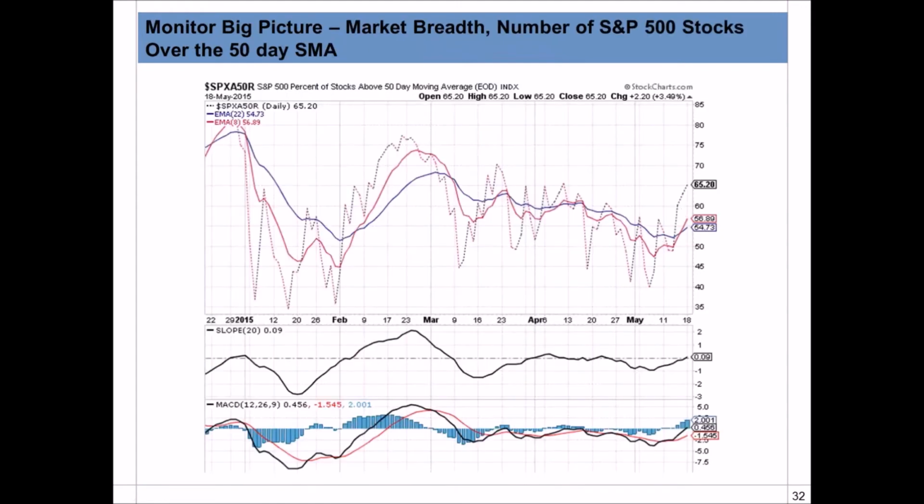Okay, let's talk about breadth, market breadth. So here is a breadth indicator. This is called the SPXA50R. It comes out of StockCharts. You can get this information for free. This is the percent of stocks above the 50-day moving average within the S&P 500. So of the 500 stocks within the S&P 500, 65% are now above the 50-day line.